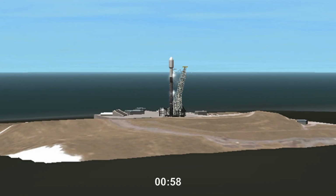Falcon 9 is in startup. And there's that call out that Falcon 9 is in startup. In a few seconds, we should hear our launch director, or LD, give the final go for launch. LD is go for launch. And there's that go from the launch director to proceed with today's mission. So let's sit back and watch as Falcon 9 takes our 48 Starlink satellites into space.